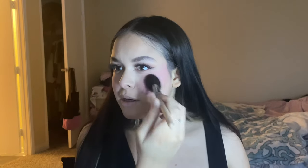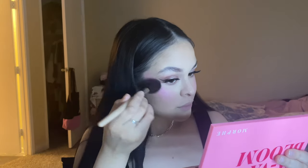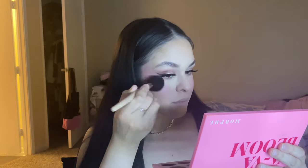It layered beautifully on top. I know sometimes creams and powders can fight, but it's like, yes, I know I'm putting a lot because it's gorgeous. I just can't stop myself. Okay, I know I probably look like a clown, but it's okay because I'm just, wow, I love it.